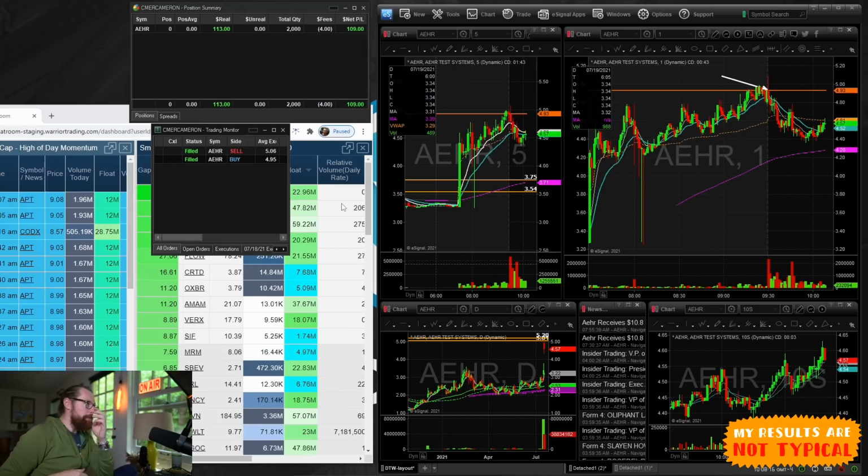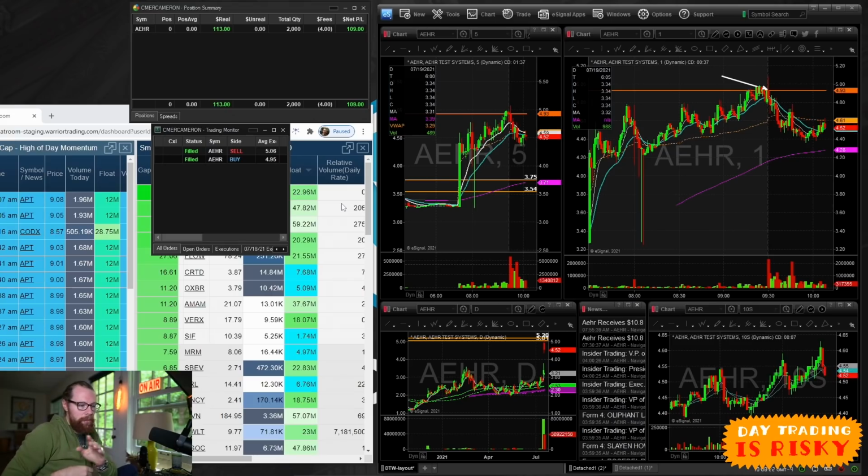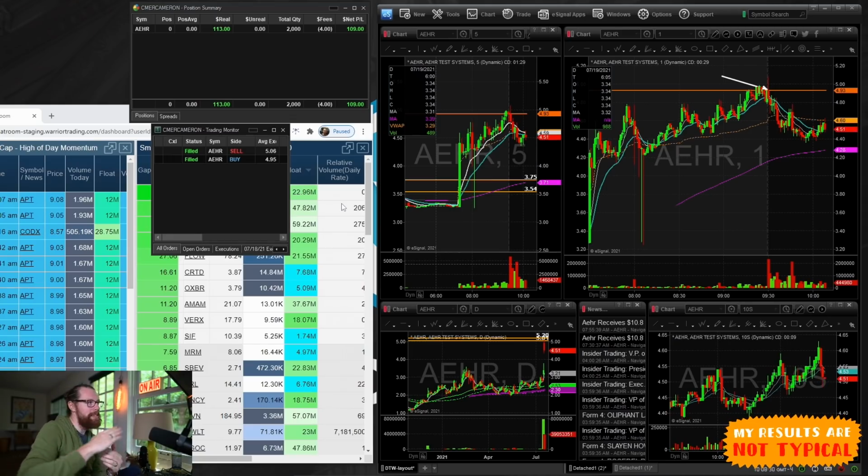Usually with this setup, I'd like to see it break over 5, and I'm usually thinking if it can break, well, the whole dollar, whatever the dollar is, 5, 6, 7, 8, 9, 10, doesn't matter. I like to see it break the whole dollar, and if it can break through that dime, so in this case, 5.10, that shows me some confidence that it's breaking through the level.